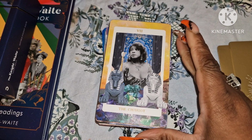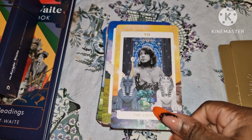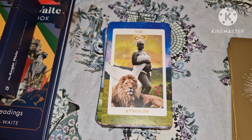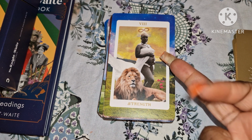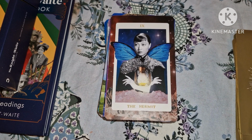The Chariot card, you got the black and white Sphinx. You see there are Rider-Waite associations in this card. The Strength, I love that this Strength is pregnant, because in most cards it's not usually the Empress that's pregnant, and sometimes you might see the Queen of Pentacles pregnant as well. She's holding her belly, she's staying strong. It could be a complicated pregnancy and she's getting the strength there to go on. It could be that this person is on their own and they've got the strength to carry the pregnancy through as a single parent.